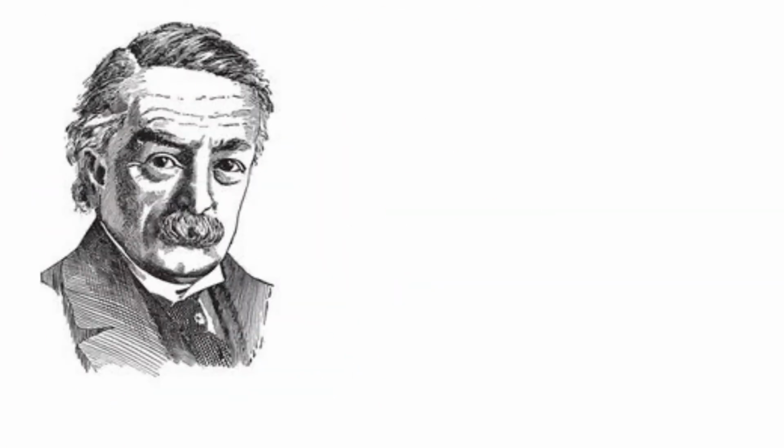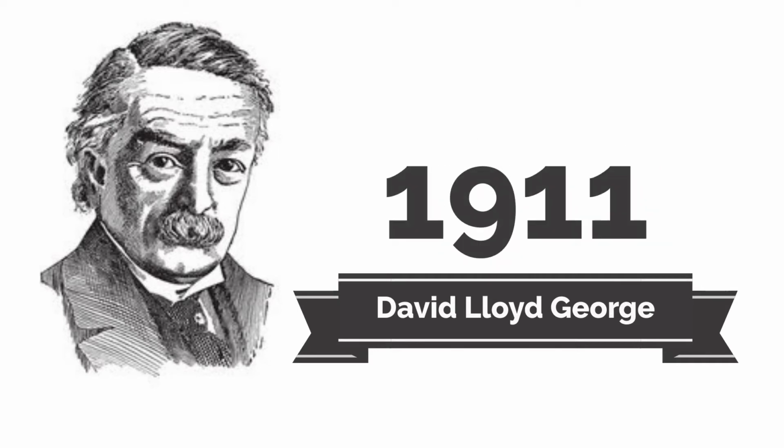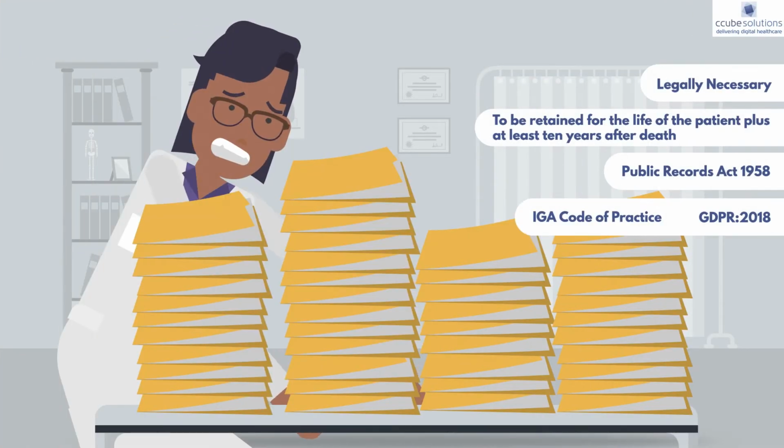These records were first introduced many decades ago and named after David Lloyd George, the Liberal politician who launched a national insurance system back in 1911, which was an early element of the welfare state. Practices are required by law to retain Lloyd George envelopes as they follow patients around the NHS when they change practices, providing continuity of patient care and treatment.